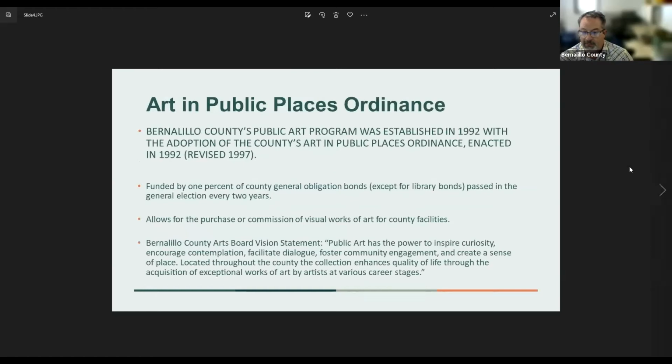I just want to review really quickly, for the benefit of members of the public and guests, a little bit about the Public Art and Public Places Ordinance, which was established in 1992. This is funded with 1% of the county's general obligation bonds, except for the library bonds. So hooray for everyone who voted on this last cycle of bonds. We are fully funded. And the 1% of the GO bonds will go towards the purchase or commission of visual works of art for county facilities.